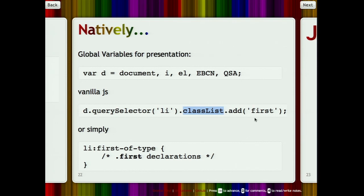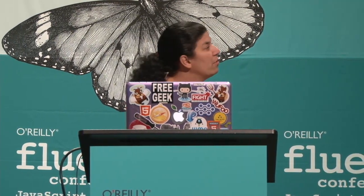You could just do class name first. Or you could just use CSS: li:first-of-type, and then put whatever your declarations were going to be right here, and it's going to hit it. So, yes, JavaScript is awesome, but it is not always necessary.